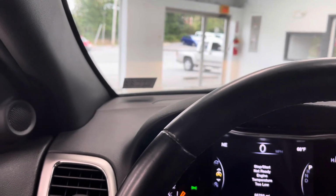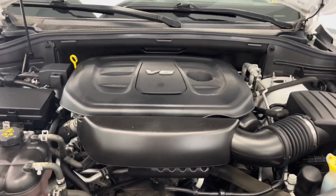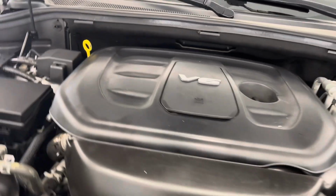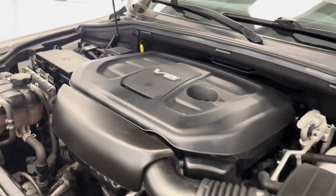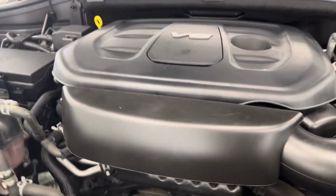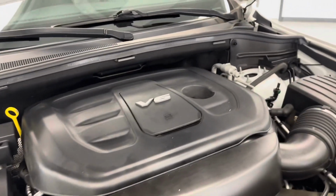So let's go ahead and take a look under the hood. Under the hood, you will find a nice, clean, and healthy sounding V6 engine here. Our crew does an amazing job of making these ready for the next buyer. No evidence of exhaust or oil leaks or anything like that. So there you have it, under the hood.